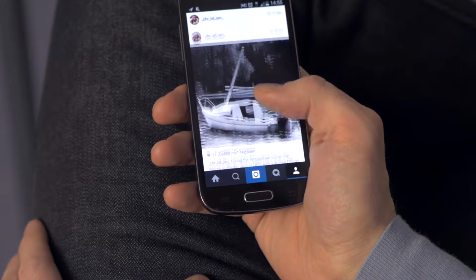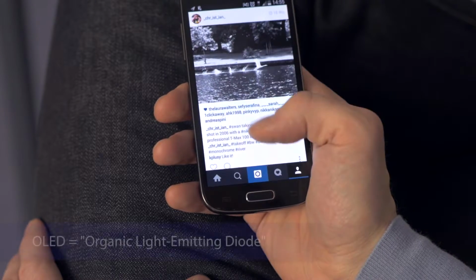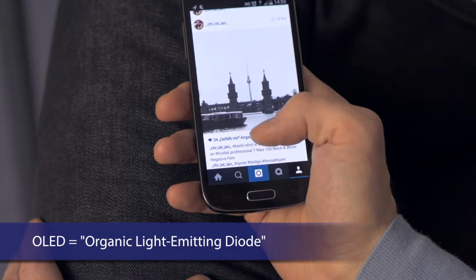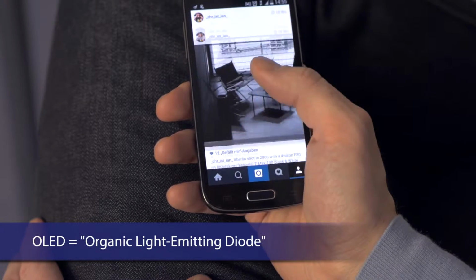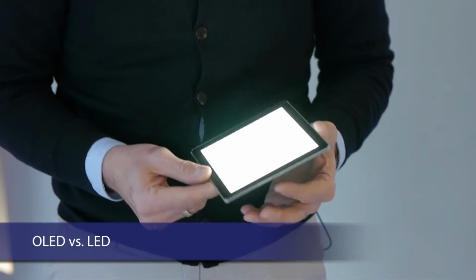When you buy a cell phone these days, these phones usually have an OLED display. And this is where you can see the big advantages offered by OLEDs. They provide very high contrast. In future, OLEDs are also intended to be used for general lighting purposes.